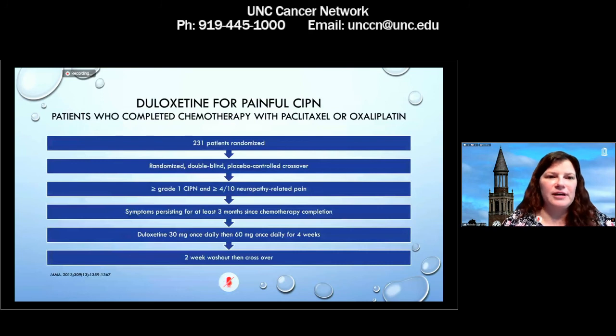You qualified for it if you had greater than or equal to grade 1 chemo-induced peripheral neuropathy and at least 4 out of 10 neuropathy-related pain. These are people who had been done with chemotherapy for at least 3 months, and the neuropathy had persisted that long.